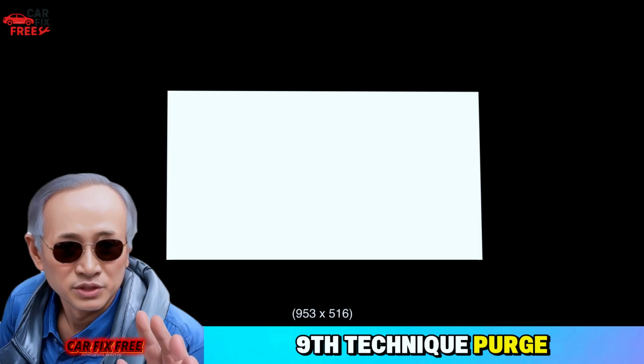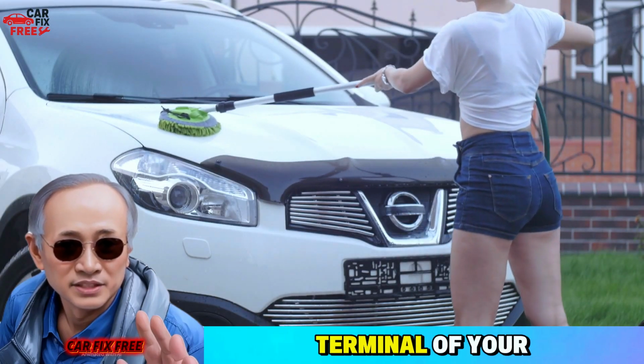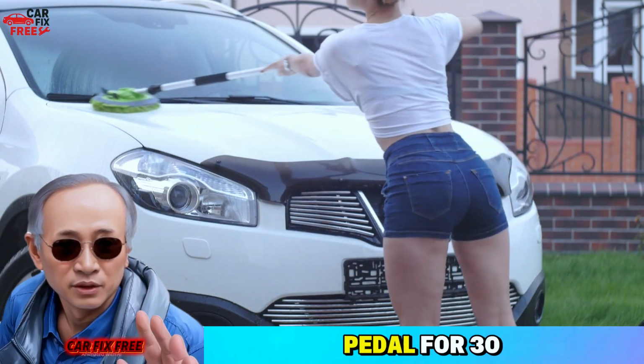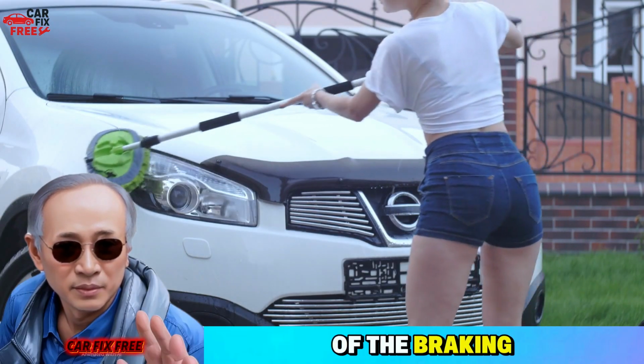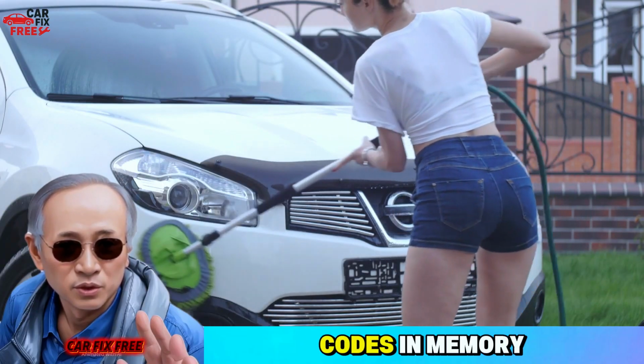Ninth technique, purge error codes with the brake technique. Disconnect the negative terminal of your battery and keep it aside. Now press firmly on the brake pedal for 30 seconds. This action discharges the capacitors of the braking system that store energy. These components hold certain temporary error codes in memory.